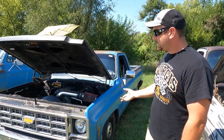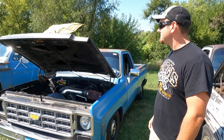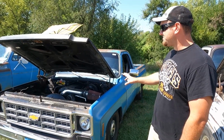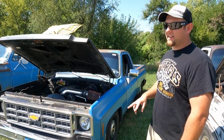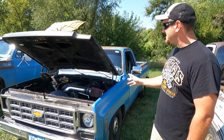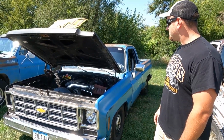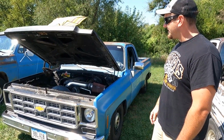'79 Chevy C10. It started life down in Gaylord, Kansas, where it spent 35 years. It was wrecked in the front at some point down there. The guy I bought it from was the second owner. He bought it from an auction down there. Put new fenders and stuff on it. So I bought it about 6 years ago. I pretty much touched everything on the truck so far, except the body, obviously.